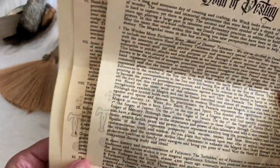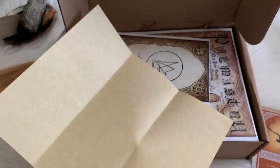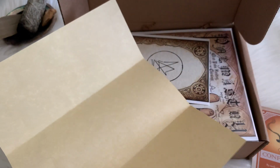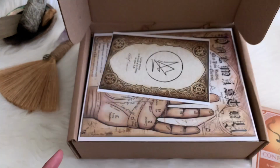All right. Okay, so I'm gonna put this off to the side so I can reference it as we take out the goodies. And I also want to note that they put a piece of blank parchment paper in here so you guys can write your magical intentions or whatever you might want to use it for, but it's nice to have some bougie paper, you know, when you're doing some spell work. So I think that's a nice little touch.